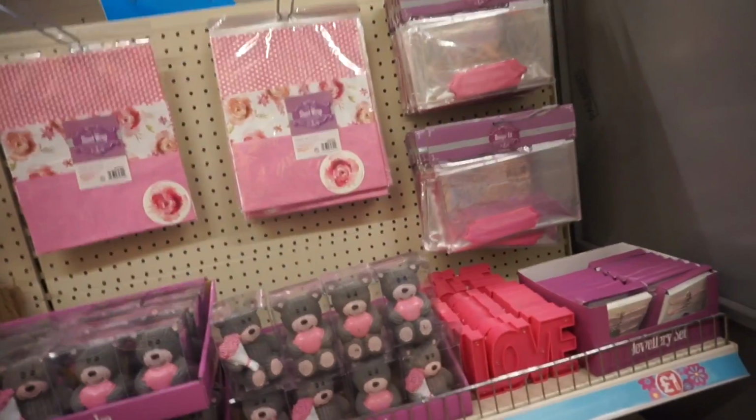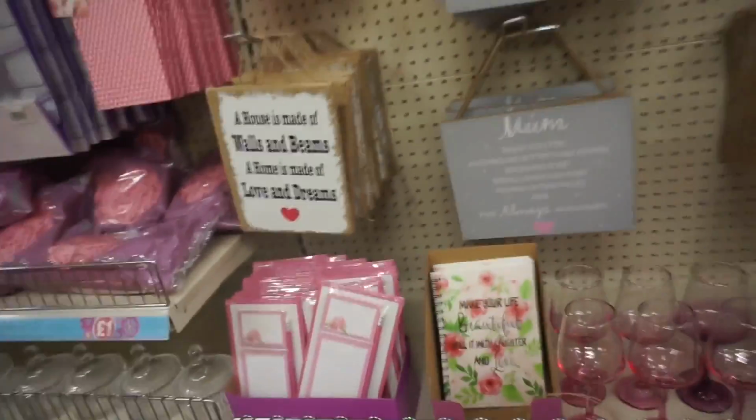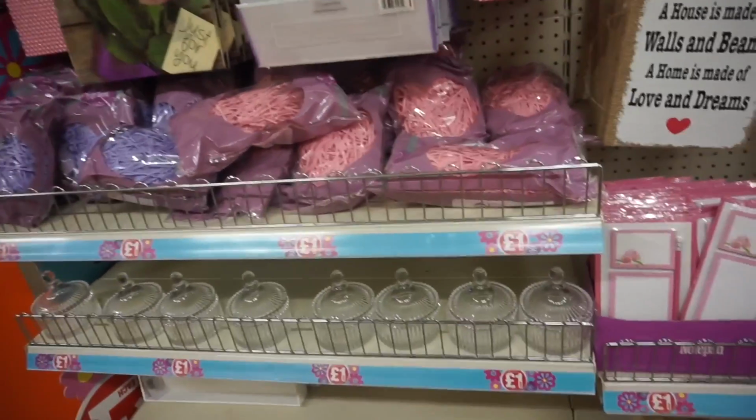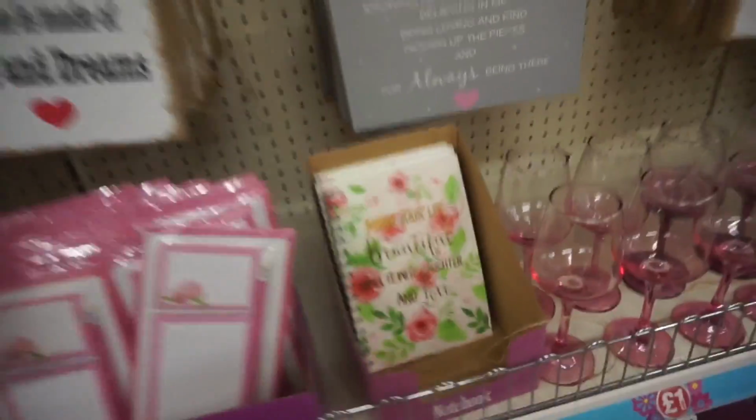These are the Mother's Day section in Poundland, because it's Mother's Day here in the UK. I think it's at the end of this month, something like that. I can't remember. The nice notebook.